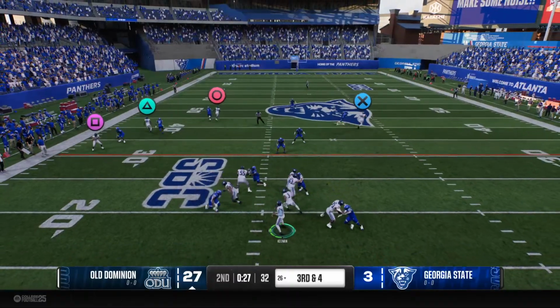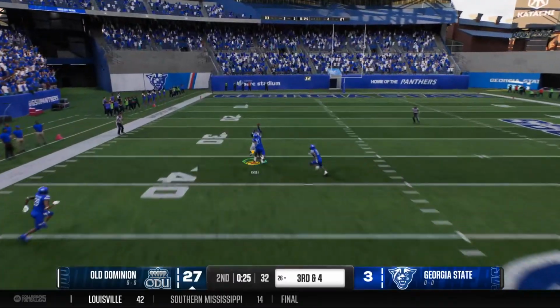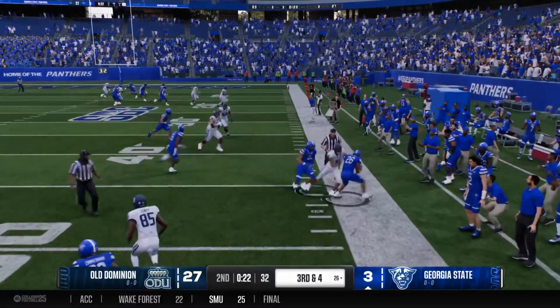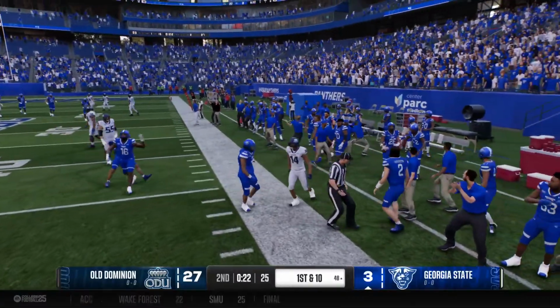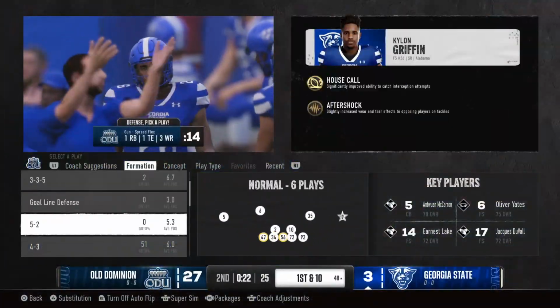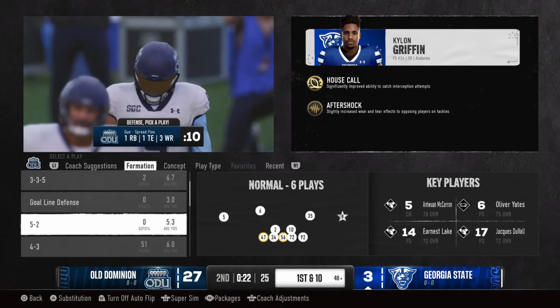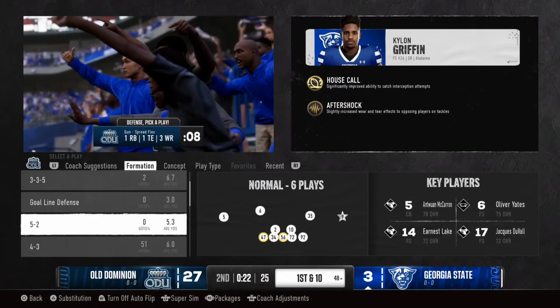Shotgun snap, wants to throw it on third. He'll let one go deep down the left side. Fires into traffic, it's picked off. He goes out of bounds, but he creates the turnover and a great opportunity for his offense. And we know turnover margin is a huge part of winning ball games.